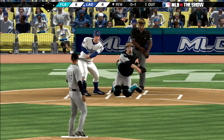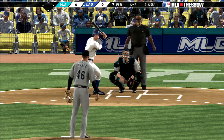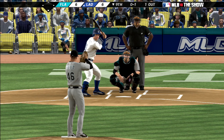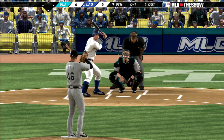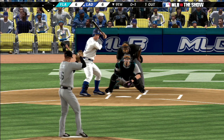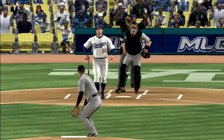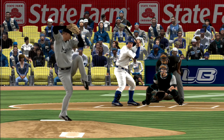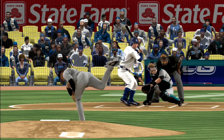Now a slider, and he gets ahead of him here, 0-1. Yeah, and when you get strike 1 on the corner, you can expand that strike zone right away. Now a fastball runs inside and drills him. Oh, that's gotta hurt. Whew. And I tell you, that ain't no knuckleball. I felt that one up here.